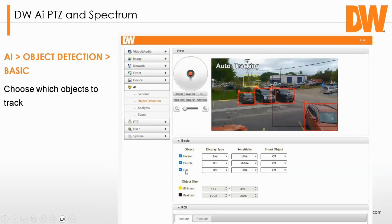All right, choose which objects to track. I set this one for all of them. I chose to blur people. Then I have my bicycle with a box around it, my car with a box around it. I set the sensitivity for people ultra, bicycle in the middle, and then cars can be high or ultra, those two settings. And then smart object does a little more analysis of the scene. So if you have a lot of moving shadows and stuff like that, that will help with that.